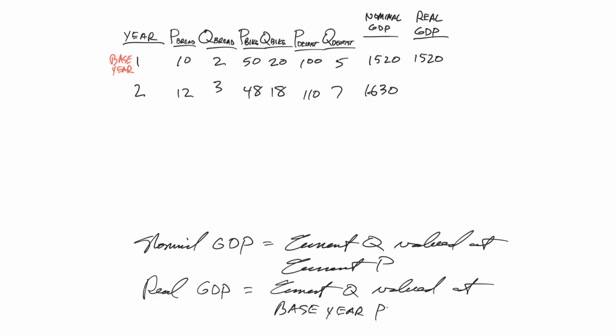So if you were to see a problem, let's say with a list of numbers of GDP, and it doesn't tell you which year's the base year, and it asks you which year's the base year, well, you look for the year where these two are equal, and that, of course, would have to be the base year. Now, it's possible that by forces of chance it could be equal in another year. It's so unlikely. Okay, it's not that it's impossible. It's a non-zero probability, but I guess it could happen.